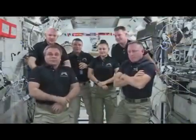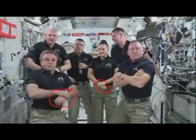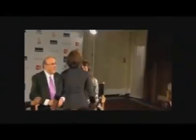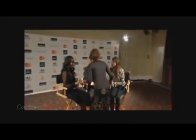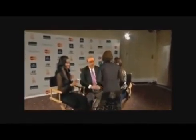Okay, welcome everybody to the Expedition 41. Now notice Clive Davis always holding his hand into a fist over fist. Now, in the Masonic world, that means time is up. His time has not come up yet. So who is he referring to when he holds his hands over his fist? Someone's time is up. It's Whitney.